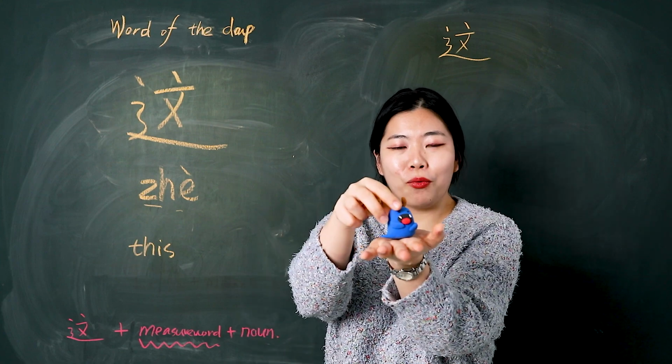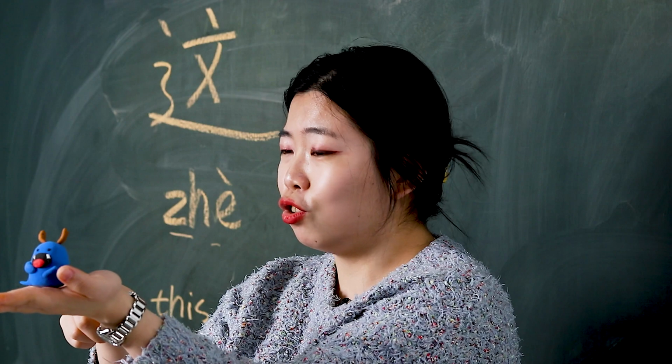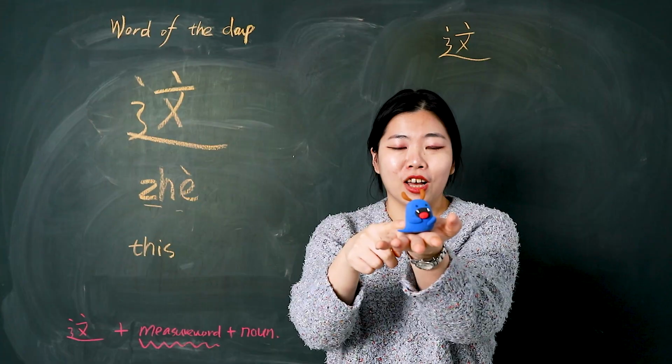Look, what's in my hand? Can you tell me, what is this? 这是什么?